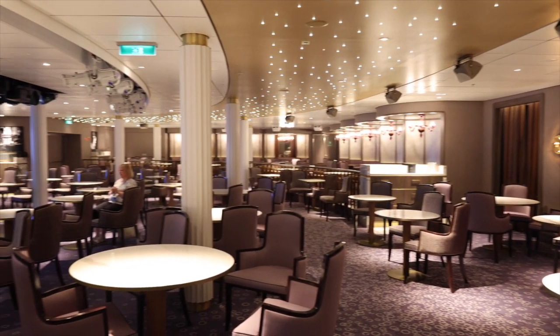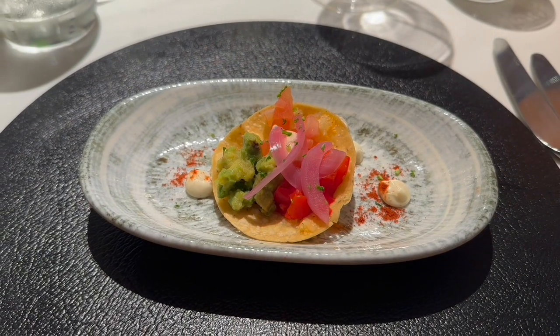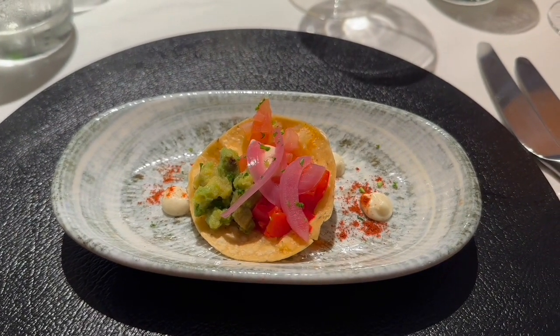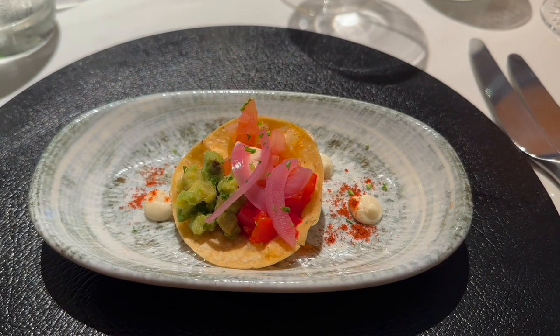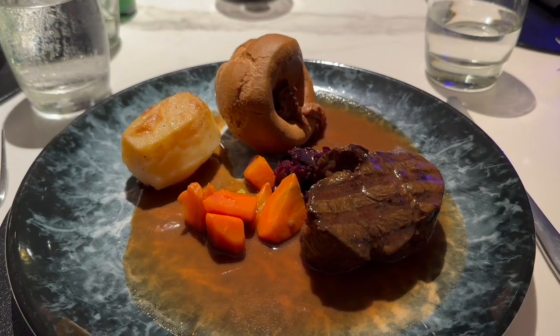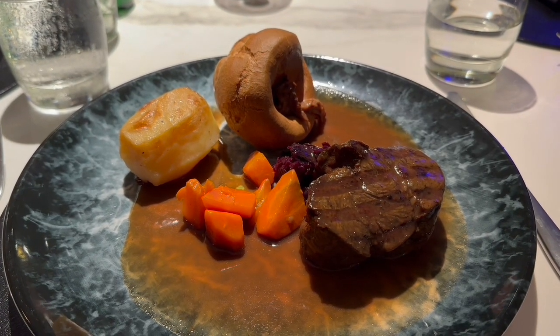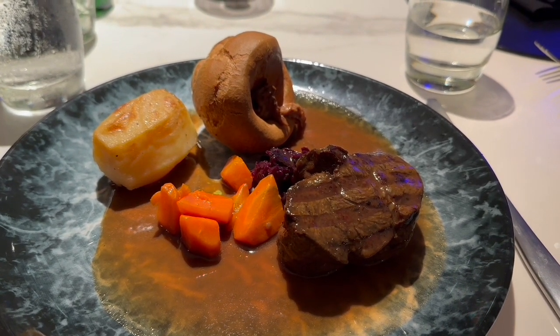The Limelight Club is where you have dinner and also watch a show. I found all the courses to be very nice and tasty, but I did feel they were taking their time between courses a bit. That's just my opinion though. I did enjoy my beef and Yorkshire pudding, carrots and potato very much.